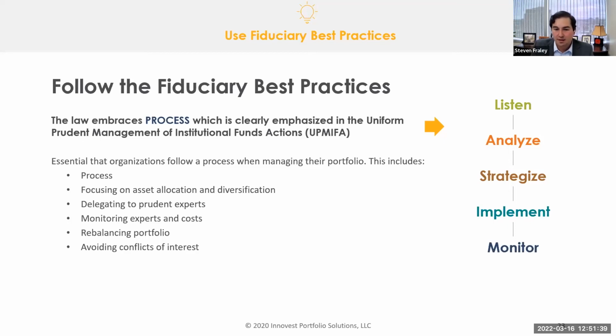Once we come up with an asset allocation that we think fits for our clients long term, we want to rebalance that portfolio back to those targets on a regular basis, and of course, avoid any conflicts of interest along the way. So again, from a process standpoint, it's really about focusing on that process, documenting it, and making sure you're sticking with that process over time.